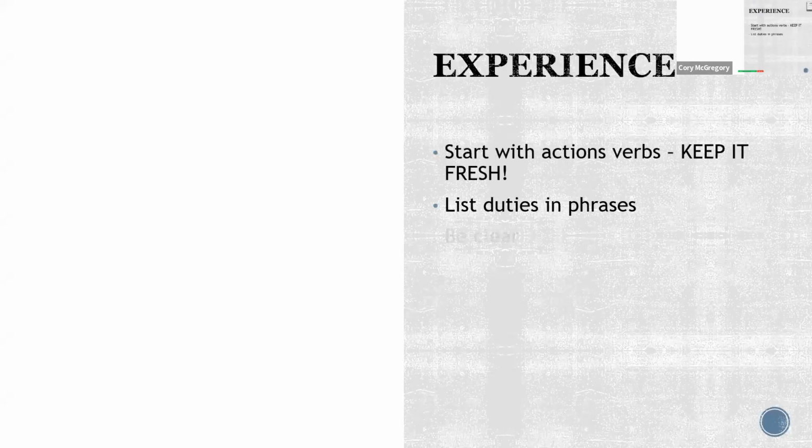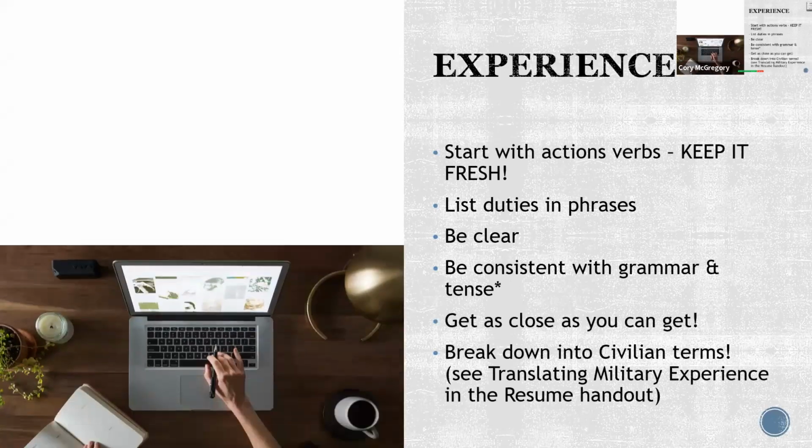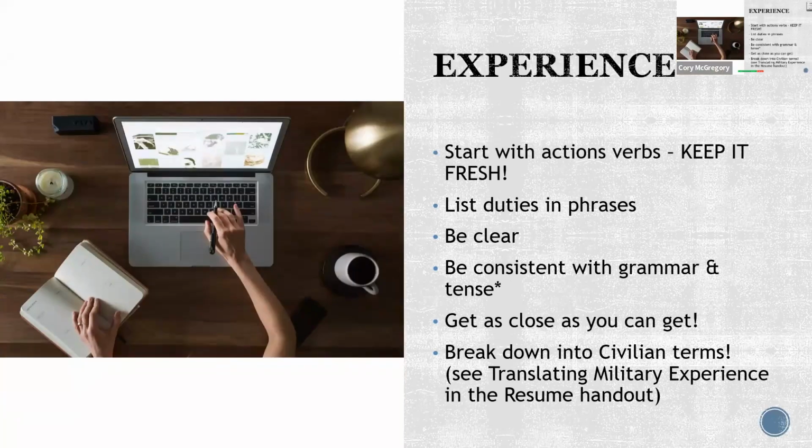All right, so the experience section. For the sake of time, I do also want to get to some of the other pieces, so I'll probably go through this one a little quicker. Good rule of thumb, start with action verbs, keep it fresh. Again, we're talking about the psychology of the employer. It's going to be harder for me to look through a resume that just says helped, assisted, 20,000 times. It's just good to shake it up.